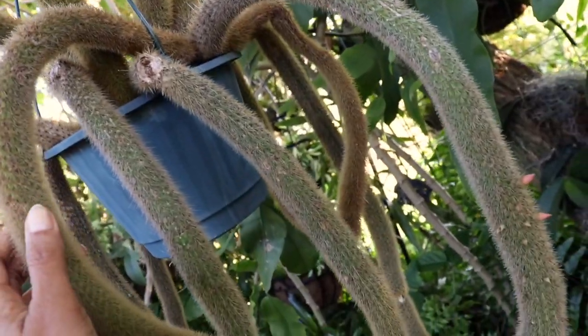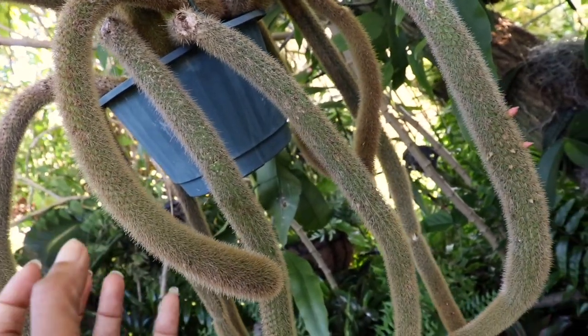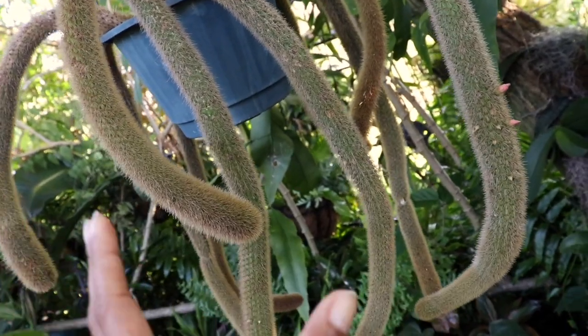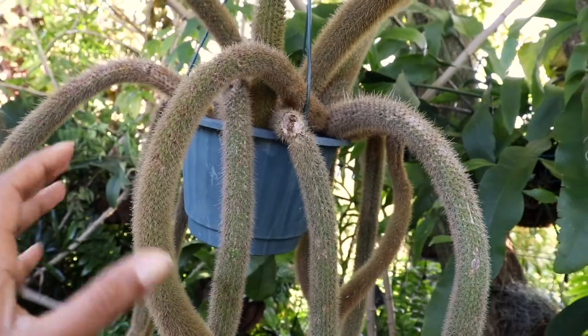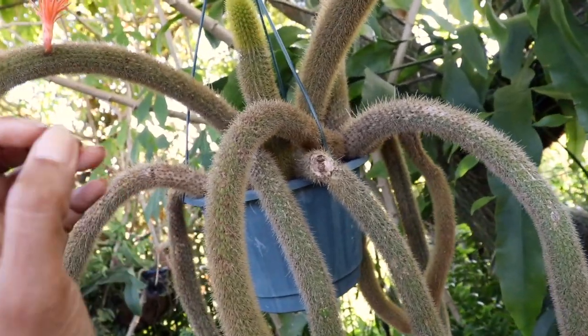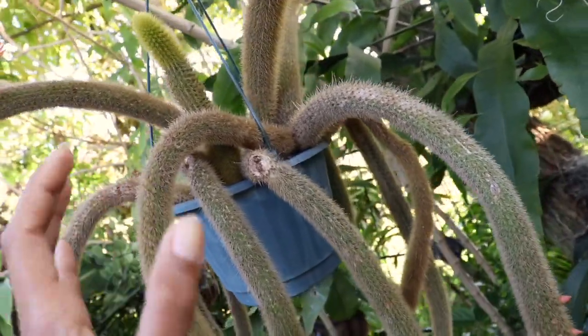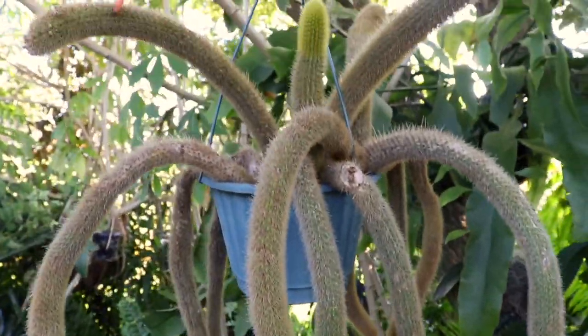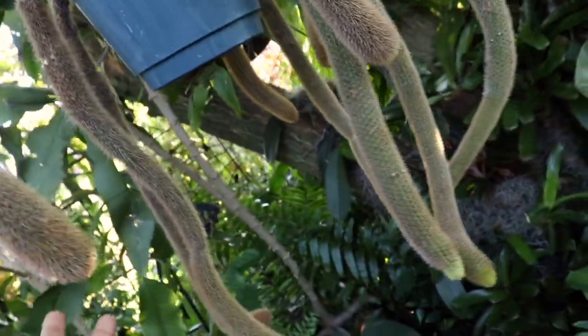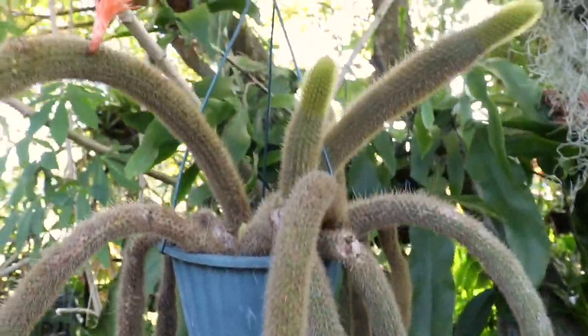And the type of media that you would use with this cactus is something that's going to be light and airy and very easy to dry out. This does not like any type of soil that is too water retentive, and anything that is too water retentive that holds too much moisture can cause rotting issues to the cactus. So a good sandy cacti mix would be great for this cactus.